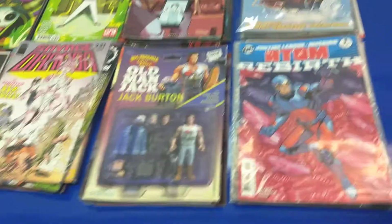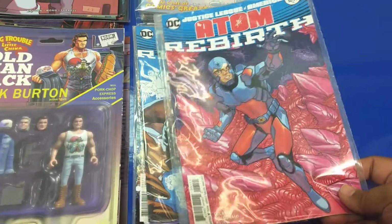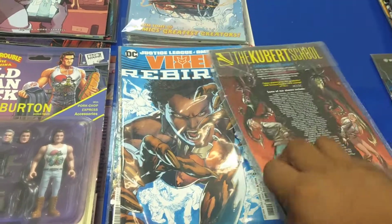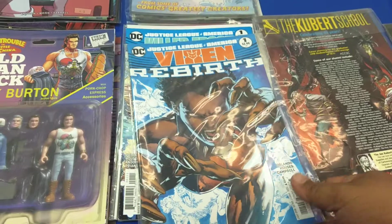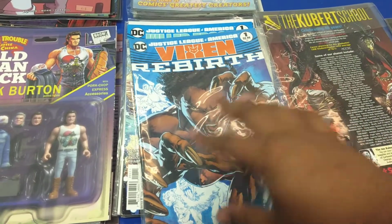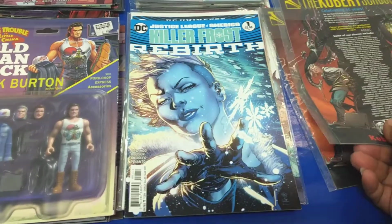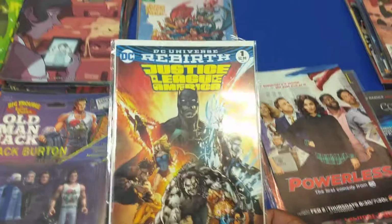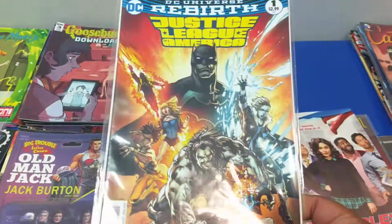Let's get into some Justice League of America with the Atom Rebirth number 1 cover. Vixen Rebirth. I believe this is the same comic book. It's just I got different covers of it. You know, with Vixen. That one was Atom. Here's Killer Frost. And here's the actual DC Rebirth Justice League of America number 1 with Lobo in there. Pretty badass.